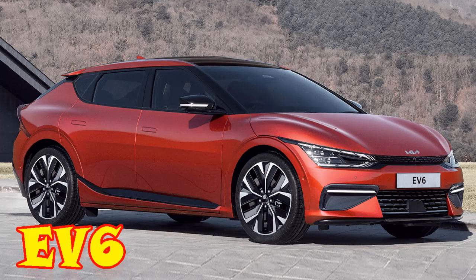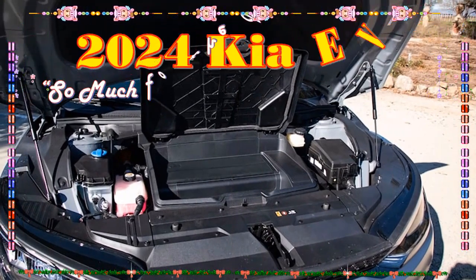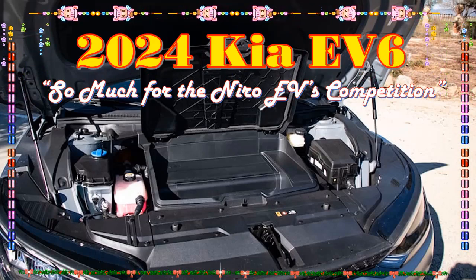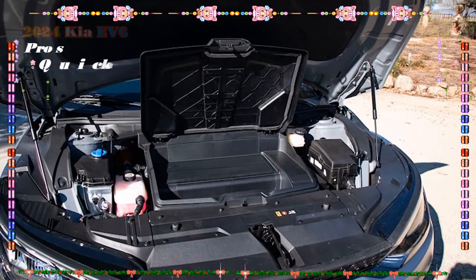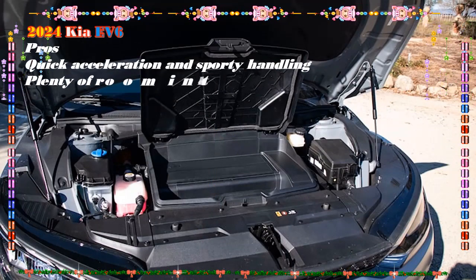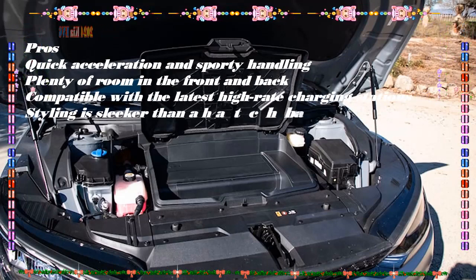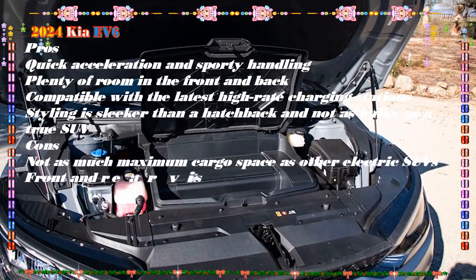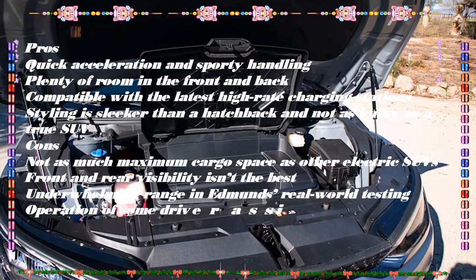2024 Kia EV6, Overview. Electric vehicles, EVs, are becoming increasingly popular, with car manufacturers continually launching new and improved models. Kia's EV6 was first launched in 2022 and signaled the company's emergence as one of the top EV makers in the world. The 2024 model will likely launch in the fall of 2023 and promises to improve upon an already outstanding electric crossover SUV. 3 trim levels to choose from.